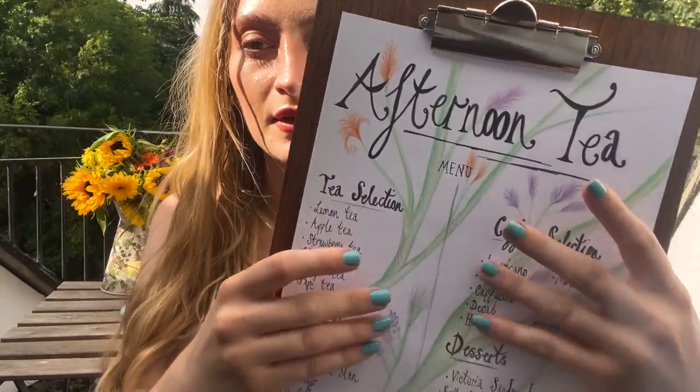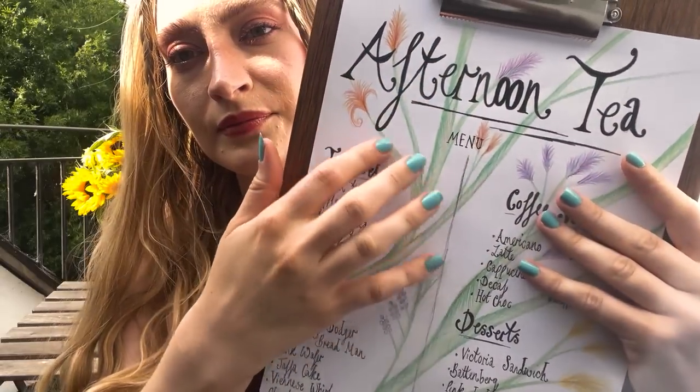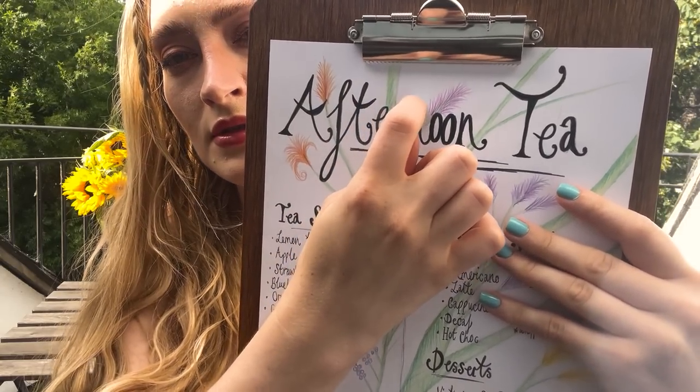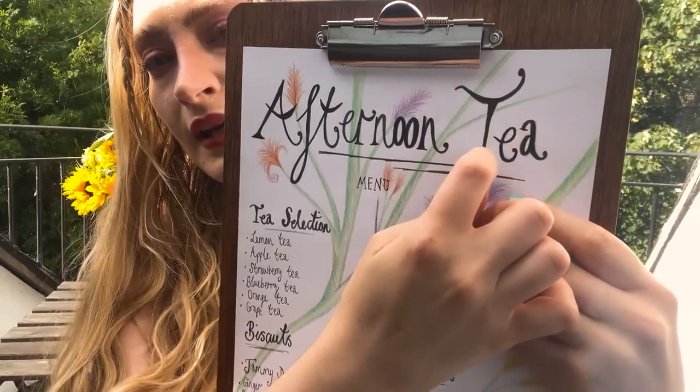And that brings us to the end of our afternoon tea on the balcony visit. Have you had a good time? Did you like our menu? Our menu? Tea.